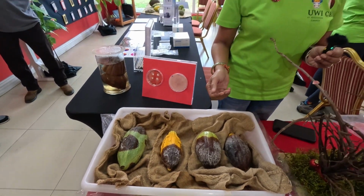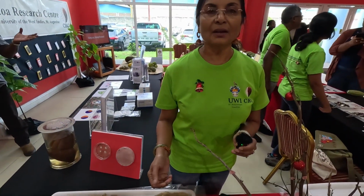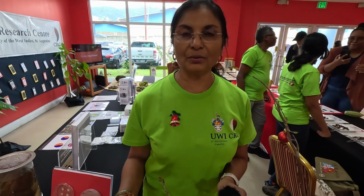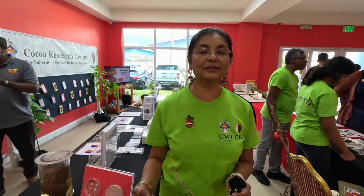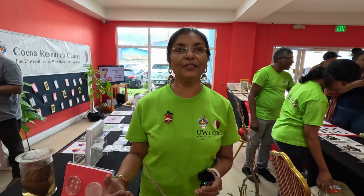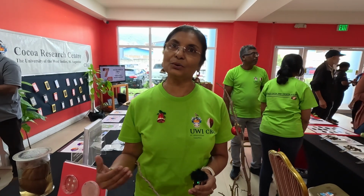Now, at the Cocoa Research Center, we have a gene bank which contains probably over 2,000 different varieties of Theobroma cacao, which is the plant that we get chocolate from. So we do conservation. And with our conservation in our gene bank, we do research on these different varieties, because these are not commercial varieties. These are plants that were collected in the wild and conserved, and now we do our research.